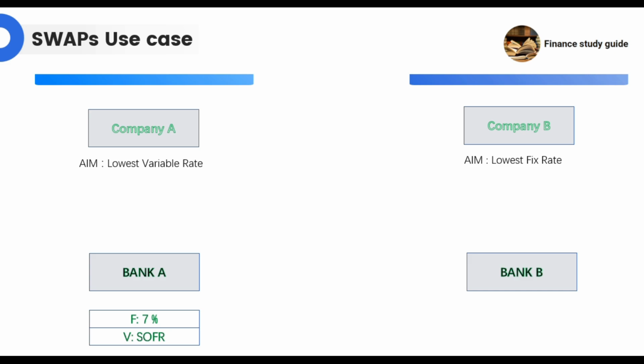Okay, then Company B goes to its bank. Now Company B is less well known. That's life, it's smaller. It doesn't have the clout of Company A over here. So the bank says, well, if you want a fixed rate, you'll pay us 10%. And if you want a variable rate, you'll pay us SOFR plus 1. So whatever SOFR is, you're paying us 1% or 100 basis points over SOFR.